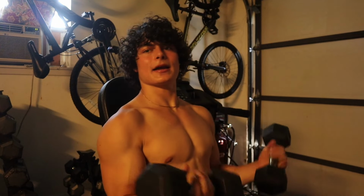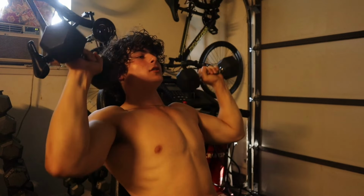All right, guys, so the next movement's gonna be really basic. You wanna get your incline bench, put it up not all the way vertical, but just slightly back, maybe at like a 70 degree angle. Get back here, make sure your elbows are at a 45 degree angle, and then just press. Simple overhead press. I love this. You're gonna have insane delt pump.